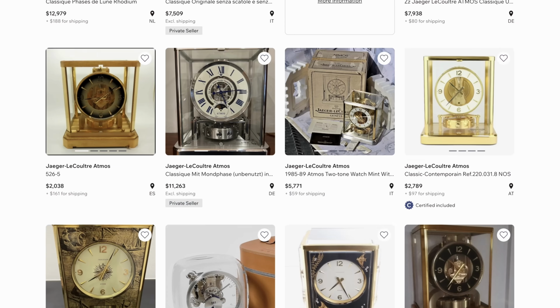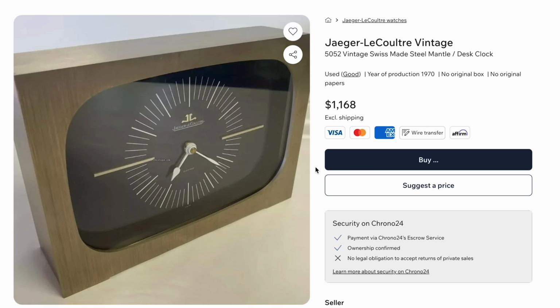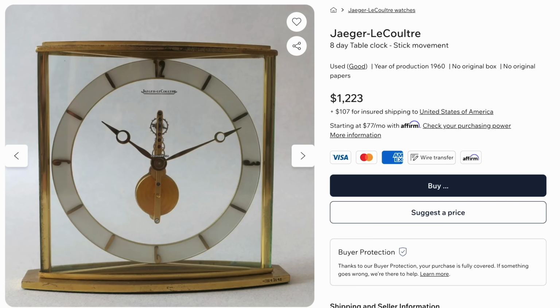If you've got a few minutes, I'd recommend scrolling through the Atmos clocks we have on the site now. Watches may come and go from your collection, but an Atmos is something you'll keep for a lifetime before passing down. There are also plenty of more affordable JLC desk clocks with a huge range of designs.